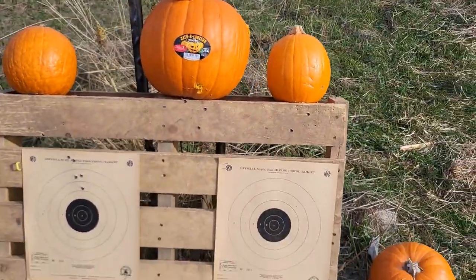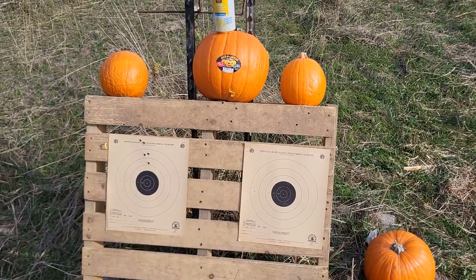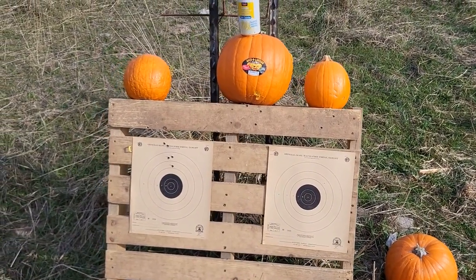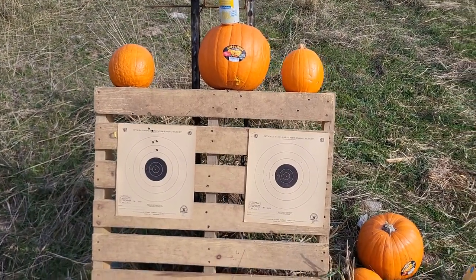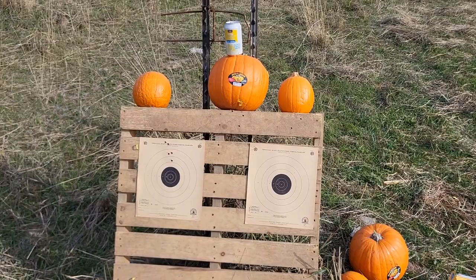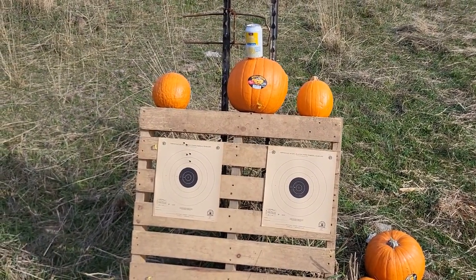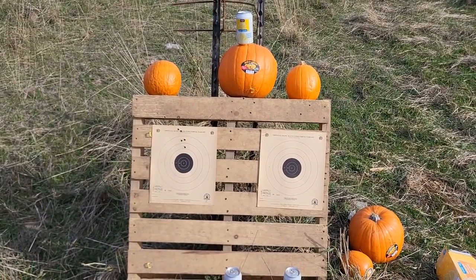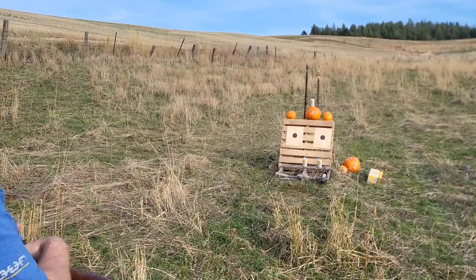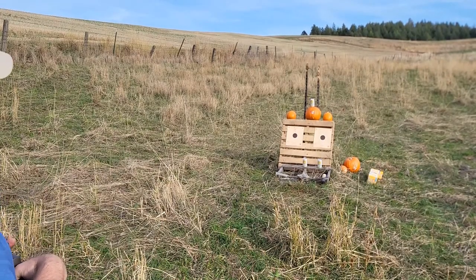Alrighty, we've shaken the cans. We're gonna move in to like 10 yards and shoot and see what happens. And if still no satisfying boom, then we'll take the 9mm with 124 grain gold dots, and that should do the trick. Cause some more carnage. So alrighty, let's start shooting. Okay. 10 yards.